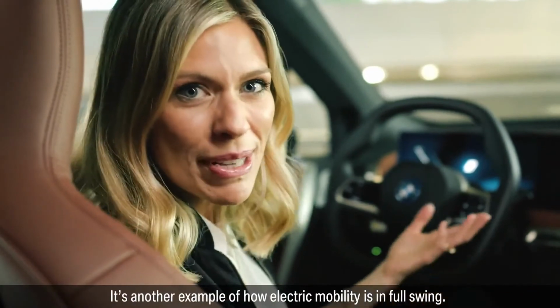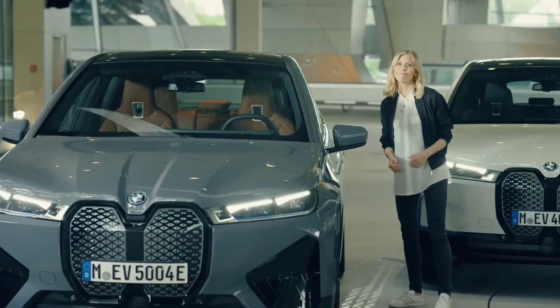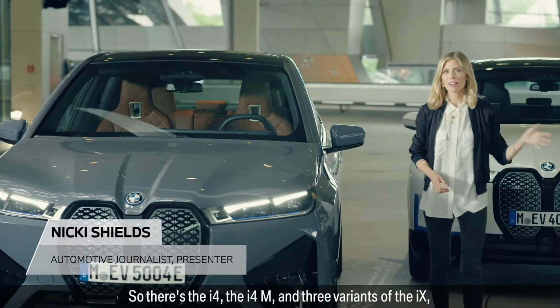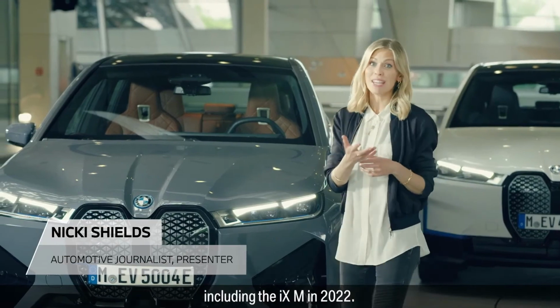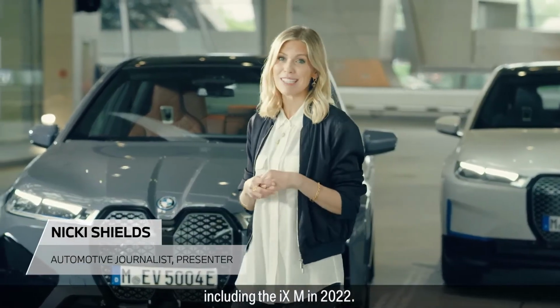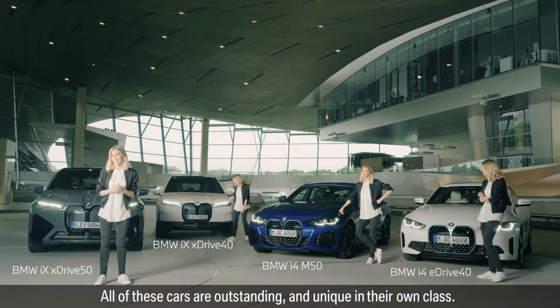And, you know, it's another example of how electric mobility is in full swing. So there's the i4, the i4M, and then 3 variants of the iX, including the iXM in 2022. All of these cars are outstanding and unique in their own class.